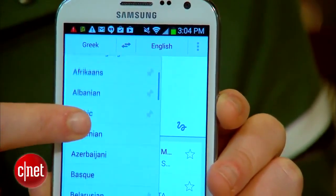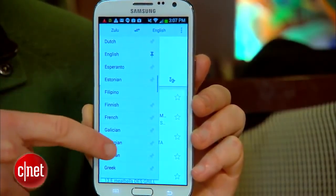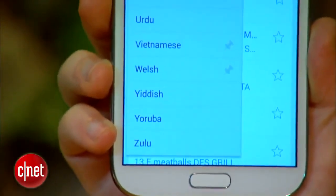So here's the good and the bad with Google Translate. Good news, it's free. Even though the version for iOS isn't as cool as the one for Android that can take a picture, it's free, free is free. The other great thing about Google Translate is the breadth of languages it supports. It goes everything from Arabic to Zulu. You have amazing language support.